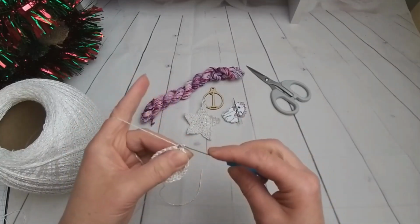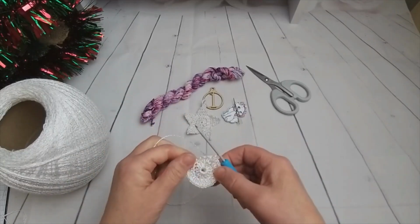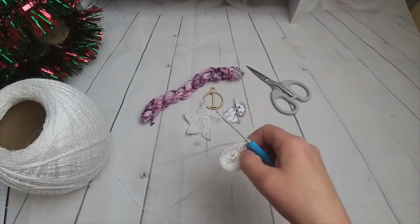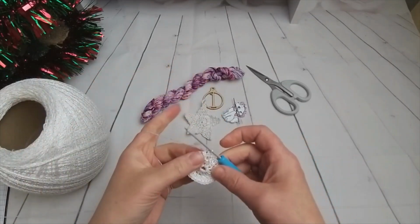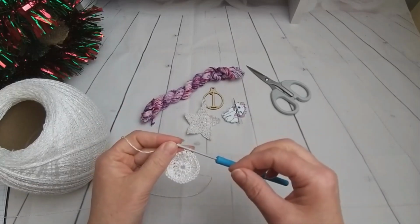So we can pull it through with a slip stitch. So we have our 30. You can pull that a little bit tighter in the centre if you wish. And we're going to go for our first point. Now, after this first one, you do have to stop and start with the yarn a little bit.